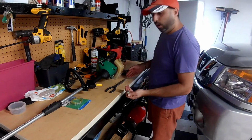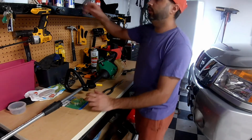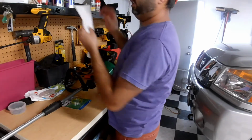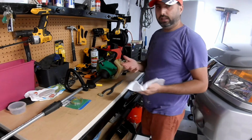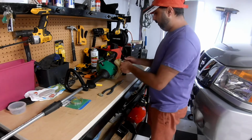Look, it's falling apart. So, it's like I said, it's not that hard to do this stuff. As long as you're a little bit mechanical, and you have that mindset of being able to fix things, and you're always interested in that, then you'll be fine, you know.